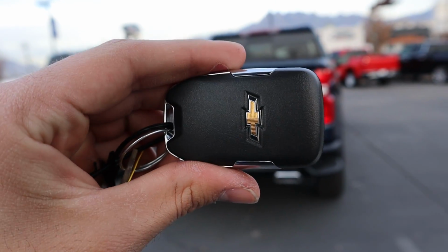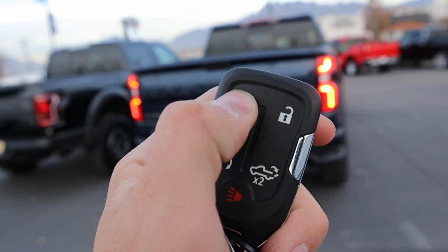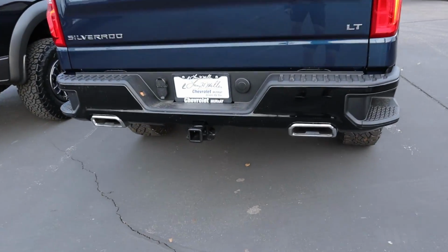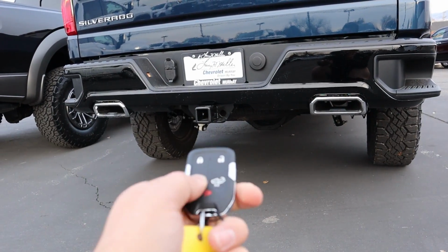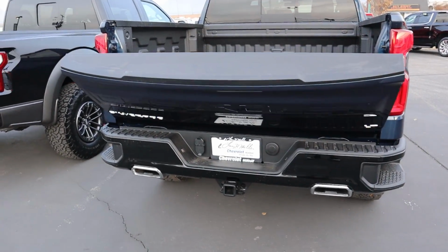We've got the key fob here for the Trail Boss. You got the Chevy logo on the back. You got a couple functions: unlock, lock, remote start, and tailgate release. So we lock the truck, hold down the remote start function, give it a second. The Trail Boss will start right up. And then if you press it again, it'll shut it off. Press this button twice, wait for it. Tailgate will drop right down.